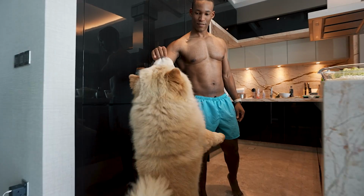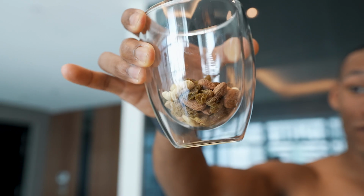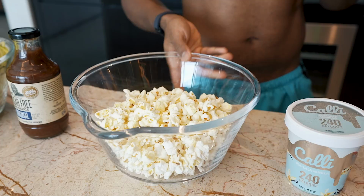Let's get into the snacks. I get this a lot, and you are probably doing this: having a serving or a handful of nuts, cashews, or almonds, and snacking on them. But this is what 200 calories of almonds and cashews looks like, where instead you could have 200 calories worth of air popped popcorn.